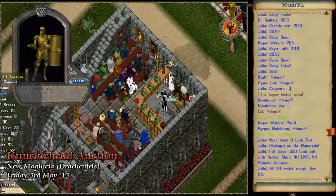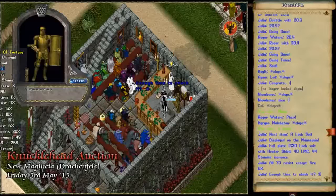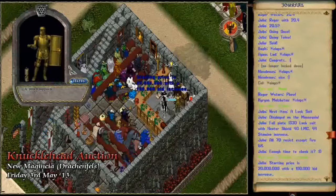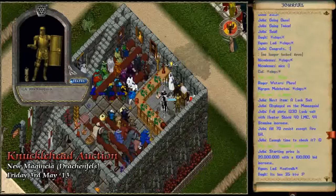It looks like powder of fortification has been used on it all as well, so it's all at absolutely max durability. It'll be interesting to see what this actually sells for. I mean, just how difficult is it to make one of these, Gil? Is it a very rare occurrence for this sort of suit to come together?